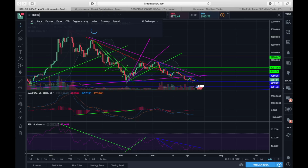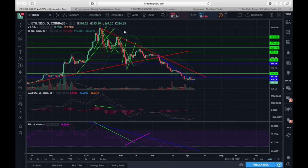Now let's go ahead and take a look at Ethereum next and see what's going on. So Ethereum is currently experiencing a bounce as well. Indicators are looking pretty good here. We can see the RSI moving back towards that 30 line. We want to make sure we can break above that and really hold above that level.